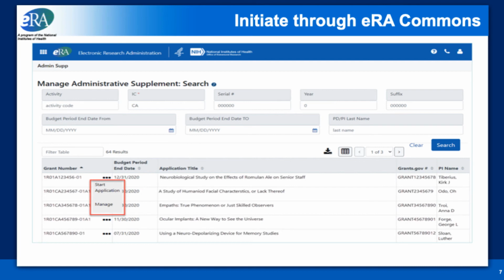The third option is to initiate the supplement process starting at eRA Commons. The user logs in with their eRA Commons credentials and clicks on the Administrative Supplement tab. This launches the Manage Administrative Supplement search screen, which is depicted on the screen here. On this screen, awards eligible for administrative supplements will be displayed.